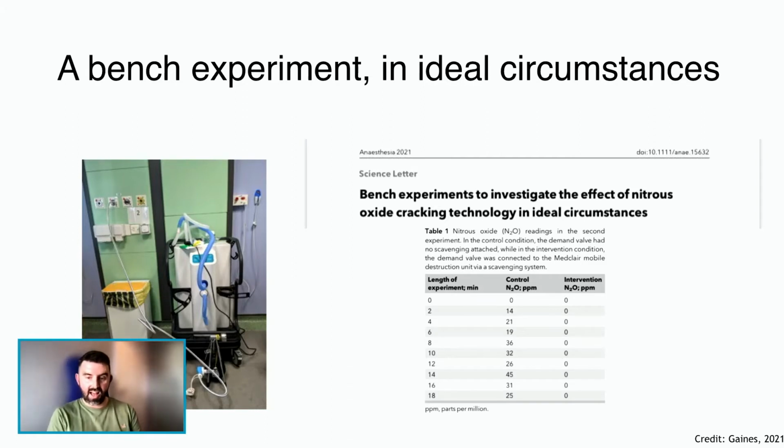But as I mentioned at the start, labour is not well known for being predictable, and we were very intrigued to see how it performed in the real world. Next slide, please.